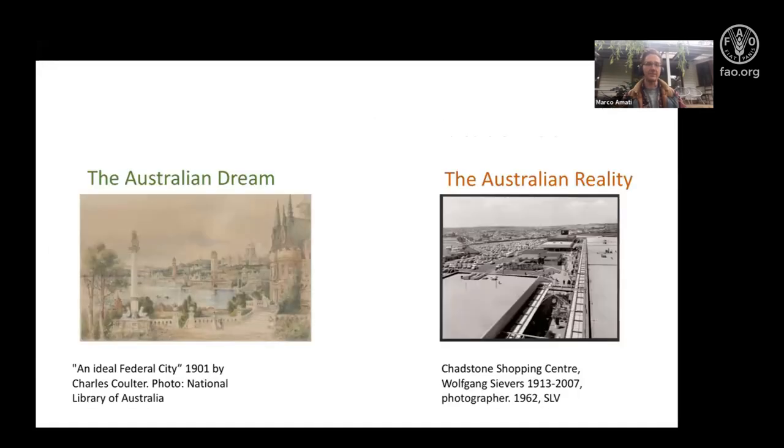And I think we should really be very aware of the contrast in land uses between what was anticipated by early pioneers in the Australian landscape, where they recognized the importance of water and of cooling spaces, such as for the competition for Canberra in 1901 on the left-hand side, and in fact what the reality is of shopping centers and big urban car parking spaces and suburbanization on the American model, and how much ground there is to make up in terms of cooling.